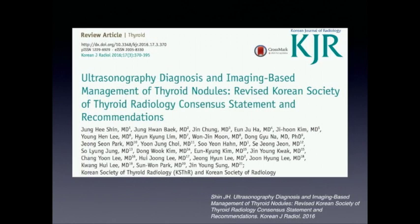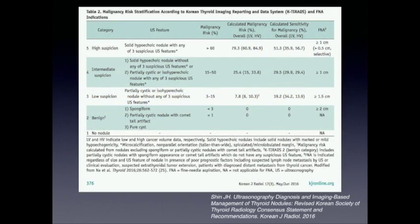The South Korean groups, the Korean Society of Thyroid Radiology and the Korean Society of Radiology, and they've done some incredible work in this regard, published their version of TIRADS, that they termed K-TIRADS, last year in 2016. And this is their management guidelines with increasing risk, high risk of malignancy at the top and less risk at the bottom.